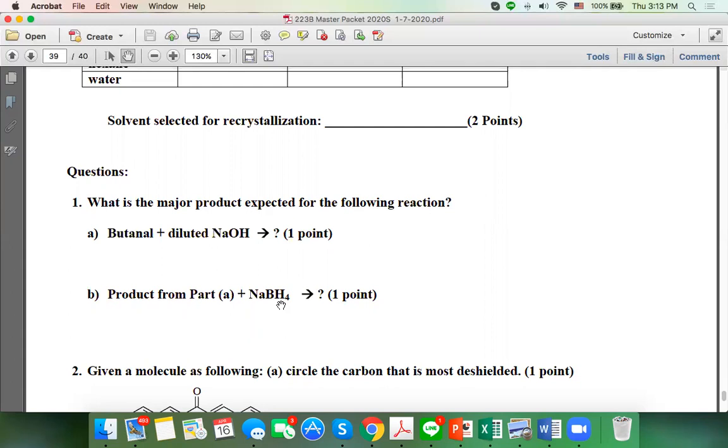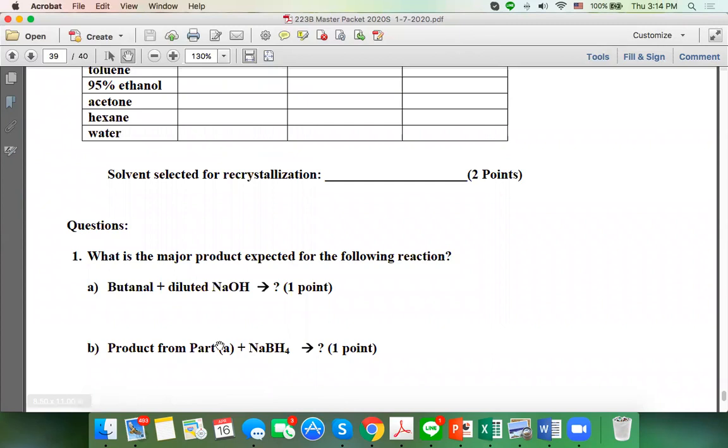Hey, bonus point. No way. Drying agent? No. Reducing. Now, who says reducing? Reducing agent. Amanda gets 1 point. Amanda, you're right. It is a reducing agent, okay? I want you to look up what kind of functional group this reducing agent will attack. Don't forget, your product will look very similar to this. I shouldn't be telling you, okay.